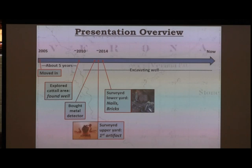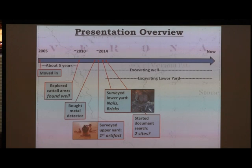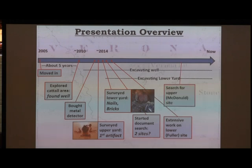Later on, I surveyed the lower part of the yard down by where the cattails are, and found nails and bricks and things, and we'll cover that in detail. And then spent a lot of weekend discretionary time playing around down there on my hands and knees in the dirt. Then we started doing document searches, and let's see, Dawn Stencil, can you wave? Dawn is one of my coworkers, and she has a real passion for genealogy and historical records research, and she's done an amazing amount of work and helped me to really piece together some of the puzzles that we've located. A lot of work on the lower site, and then at some point we figured out there were actually 2 building sites on our land, so a real bonus, and started looking around for that site as well.